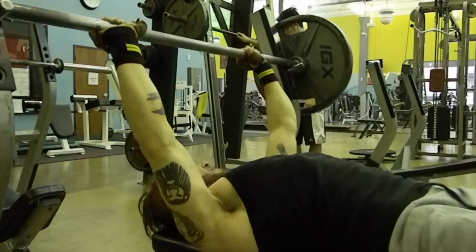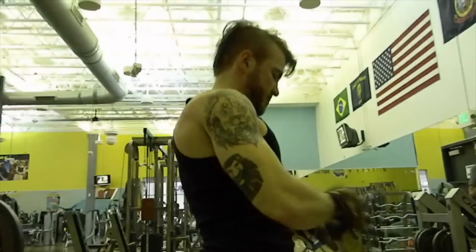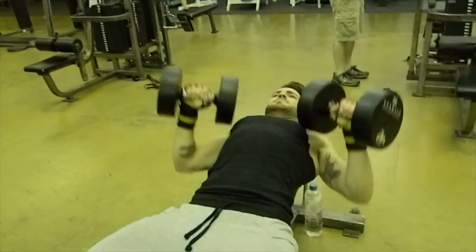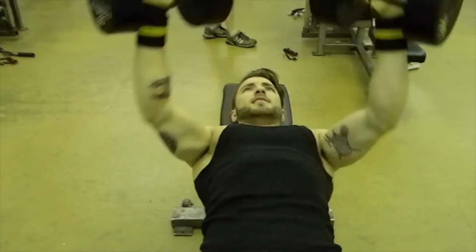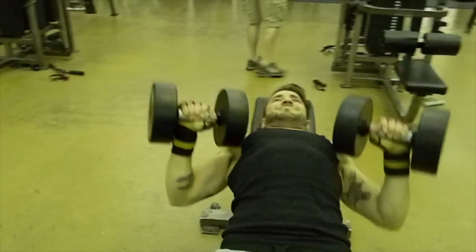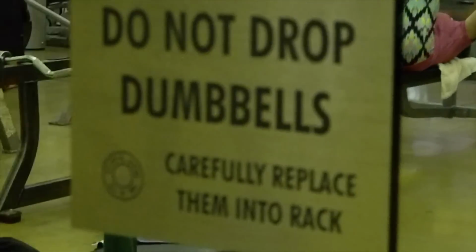That's because I've retracted my scapula and I've pinned it against the back of that bench, and then I have positioned my feet in a way that if I need any extra drive, I can drive with my heels into the ground and get that extra push I need to rack that weight, or do that kind of forced rep.